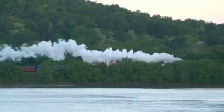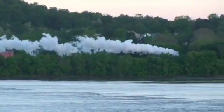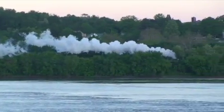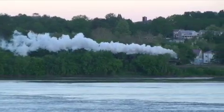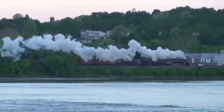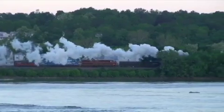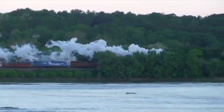The 765 was built for the Nickel Plate in 1944 by the Lima Locomotive Works and was first restored for excursion service in 1979. Since then, she has ranged far and wide, operating as far north as Michigan, as far south as Tennessee, east to New Jersey, and west to Missouri.